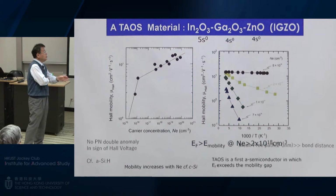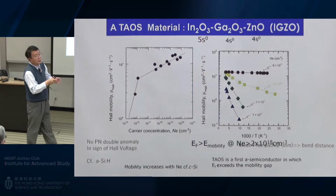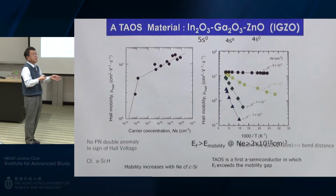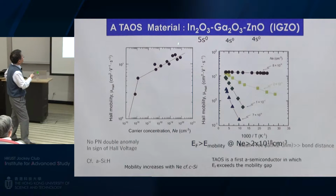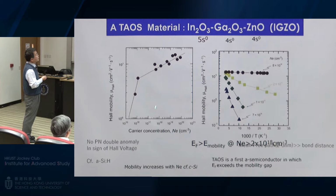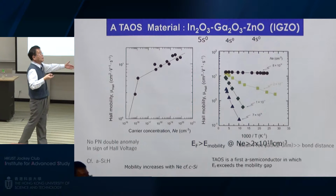So the Hall effect gives a negative sign, or the reverse sign, of the true real carrier. So in the amorphous silicon case, when phosphorus is doped, the polarity obtained by Hall effect becomes plus. Always reverse. So this is Hall effect anomaly, sign anomaly. But in the oxide TFT, the Hall mobility is reliable. Well, because the mean free path in the oxide is so long.